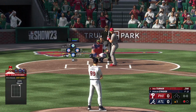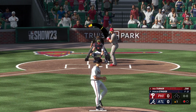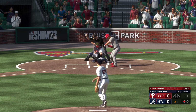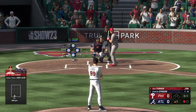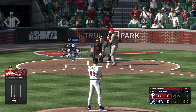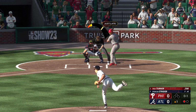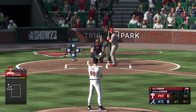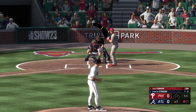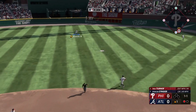Trea Turner at the plate. And that's in there for strike one. 0-1's the count. Good eye right there. That's ripped. Base hit.